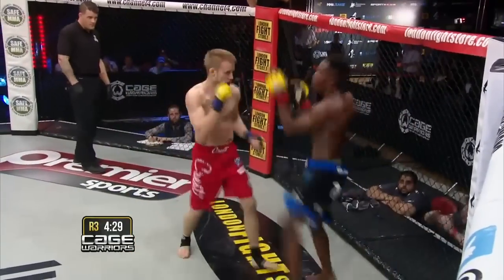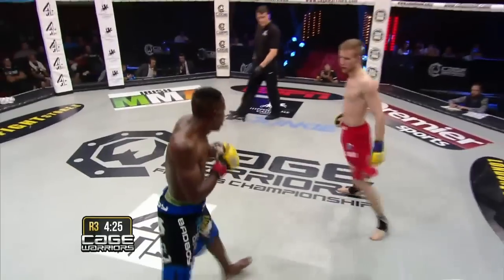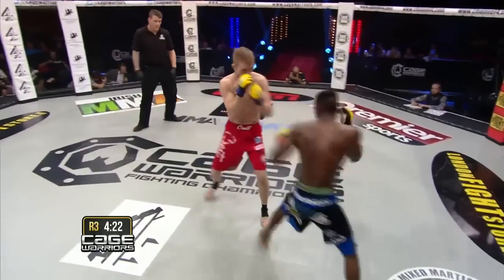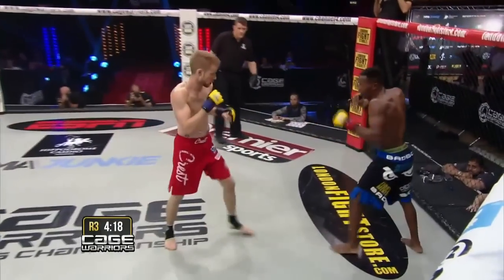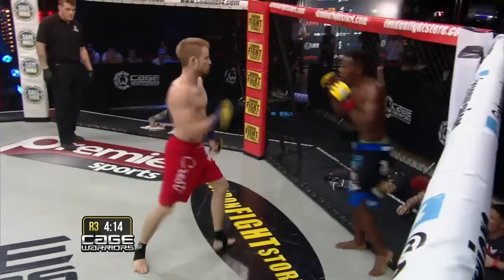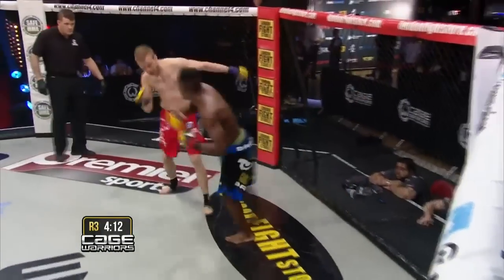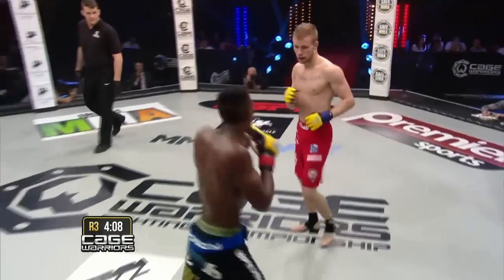Oh, Tait with a question mark in there. Head kick from Cory Tait. Just about got the glove in the way, but some of that concussive force is still going to find its way through to the chin of the Finn. Tait stalking his man down against the side of the cage, throws a kick to the body that time. Tait comes back with an overhand punch.